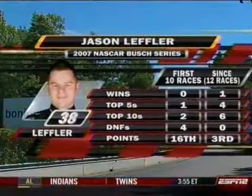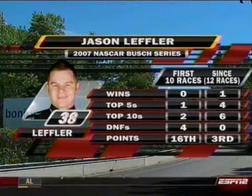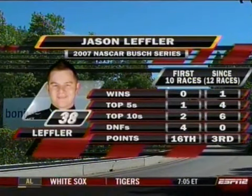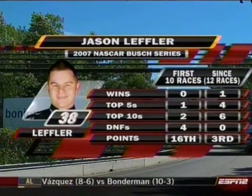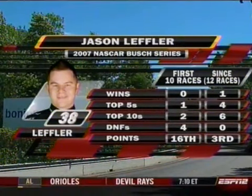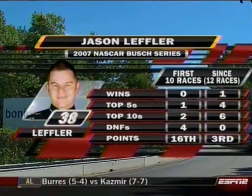Yeah, it has been kind of a tough weekend for Jason Leffler, but that win last week really is just a continuation of a trend that this 38 team has been going through, comparing the first half of their season with the latest run. You know, I talked to those guys last week and this week. That race team's starting to hit on all 8 cylinders.